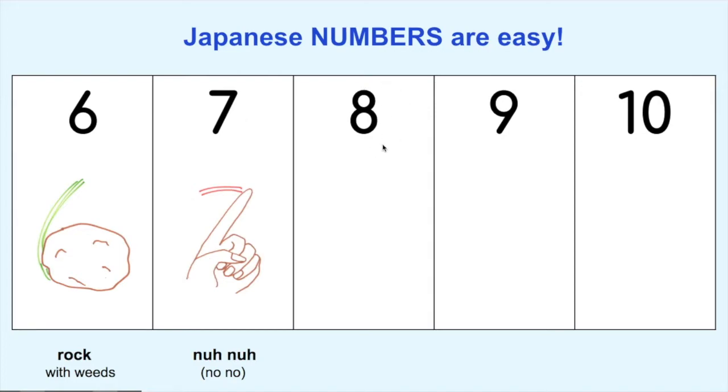The number 8 is hachi. And when you see the shape, I want you to think of someone's nose. Do you see the person's nose here? And a person's big open mouth here. And the nose and mouth are about to say, hachiu, in a big sneeze. This is the number hachi.